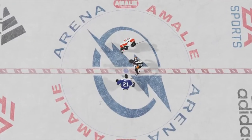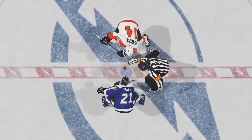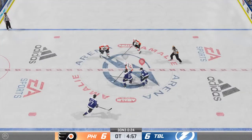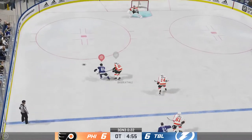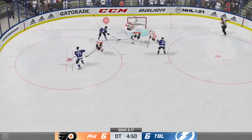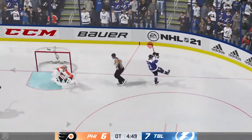One will lose. Overtime will tell the story. Overtime is underway here. Moose, chance to win it! Scores! They win it!